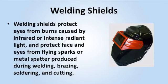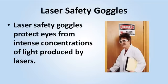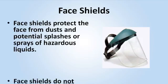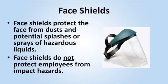Welding shields protect eyes from burns caused by infrared or intense radiant light, and protect face and eyes from flying sparks or metal spatter produced during welding, brazing, soldering, and cutting. Laser safety goggles protect eyes from intense concentrations of light produced by lasers. Face shields protect the face from dusts and potential splashes or sprays of hazardous liquids. Face shields do not protect employees from impact hazards.